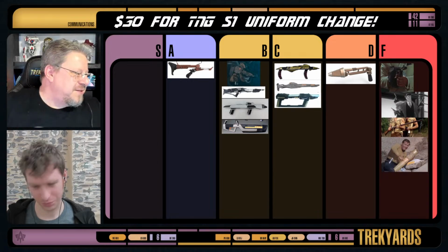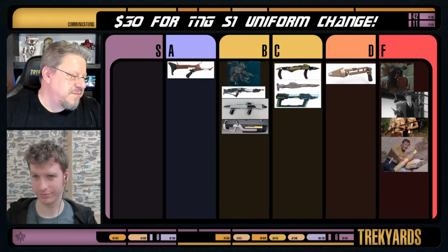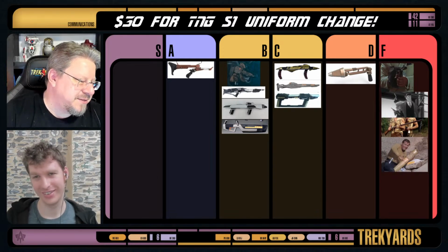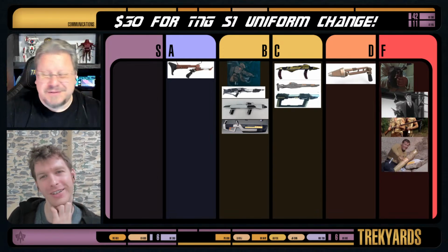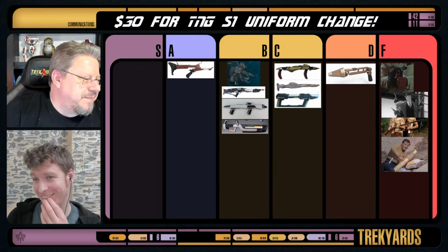Fleetpaw, $5. The Kazon rifle is what happens when you tell rednecks or primitives to build a gun that works, and looks don't matter. Well, yeah, exactly. I mean, I agree with the last bit.